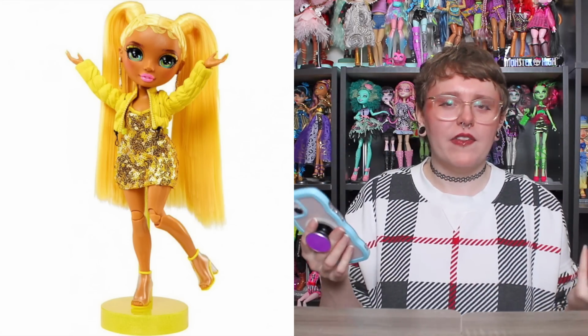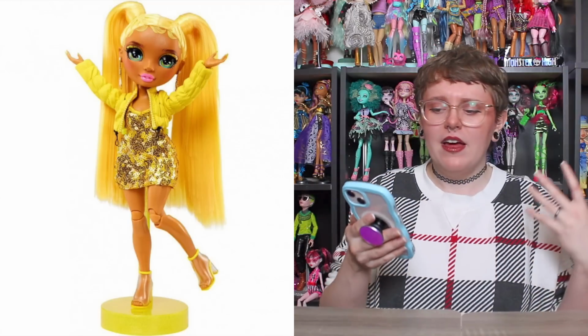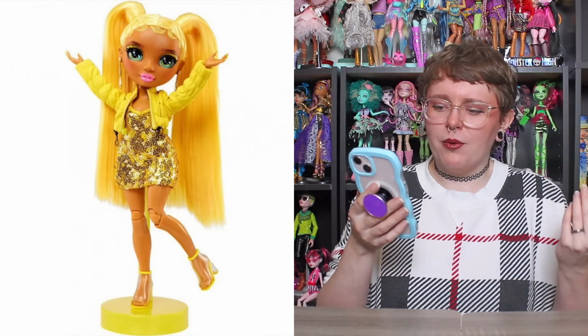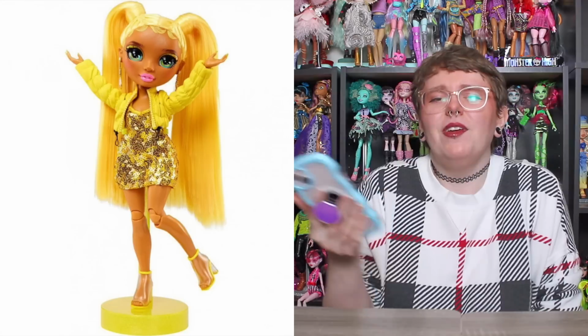And what's even worse is I could see her wearing this jacket, the puffer jacket. I think Sunny would rock that with something else. I feel like she would have a fun way to stylize that. But I can't imagine her wearing this dress. It feels off to me.